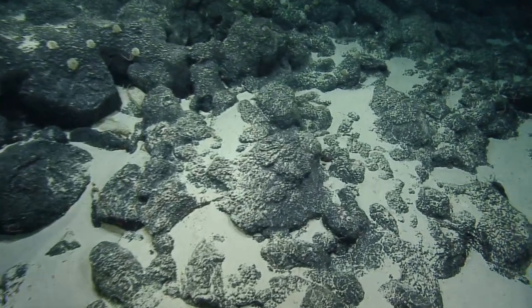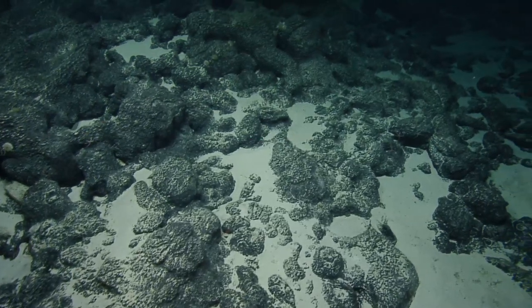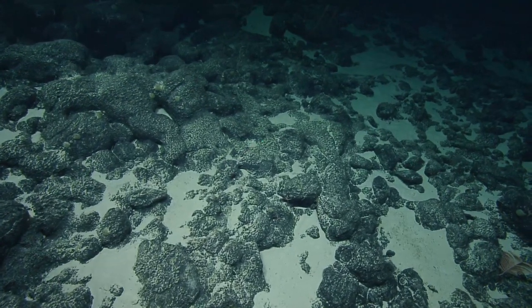Look at all these tunicates, though. So many of that same tunicate just decided this is a spot to post up. Okay, I'll be right back.